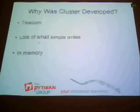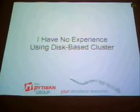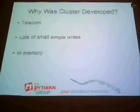So why was Cluster developed? Cluster was developed for telecom. It actually was acquired from telecom and made into a storage engine, from what I understand. It's pretty good for lots of small, simple writes. It's completely in memory. There is a disk-based format, but I'm not going to talk about that because I don't have any experience with that, which is what this slide says. I have no experience using disk-based, because I think everybody's like, well, but what about disk? I don't know.